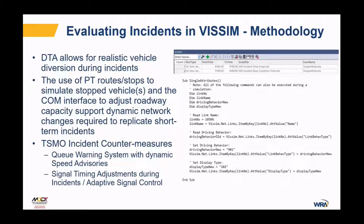So how are we going to do this? How are we going to model incidents in VSIM? Well, we're going to continue to use dynamic traffic assignment to represent realistic travel diversions during incidents. Now, when you do DTA for incidents, you can't let it reach equilibrium. You have to just run it a few times to represent realistic real-time path diversions.